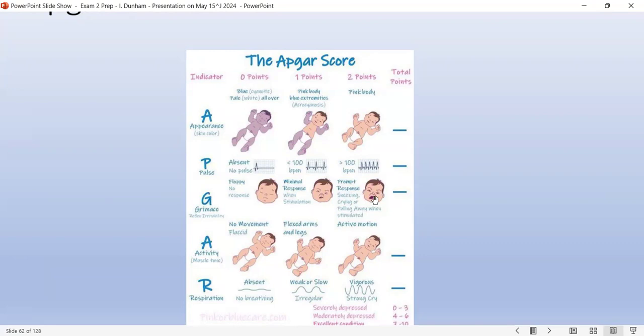If this baby comes out sneezing because he has a lot of fluid, you know, remember they're full of fluid, he's crying and pulling away and moving around, I love that. I love when I hear my baby cry. That's 2 points. I always said when my baby cries in the delivery room, that's music to my ears.